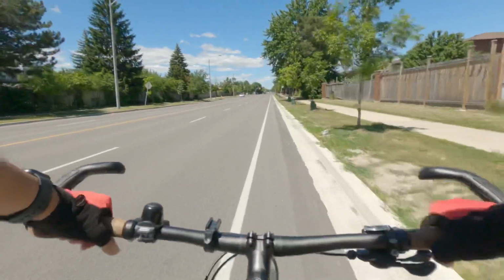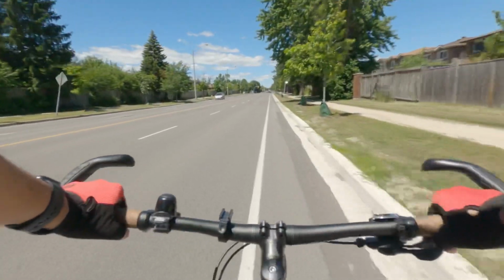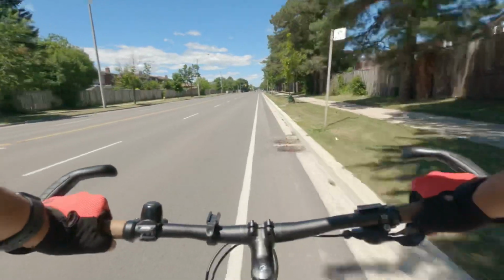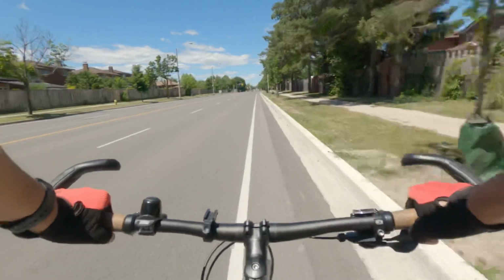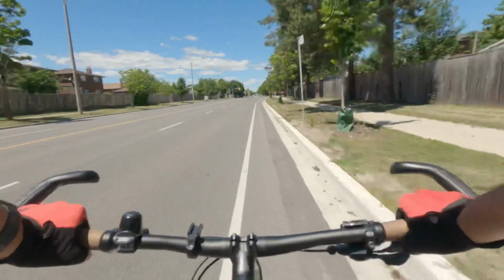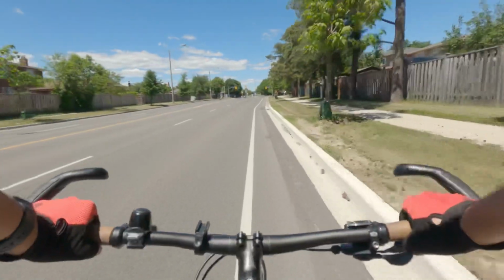The quasi bike lanes of Birchmount. Birchmount is actually very suitable for biking all the way to the Gatineau corridor because it is wide enough to ride at least a meter from the curb, and I believe it is a designated bike route in York Region.